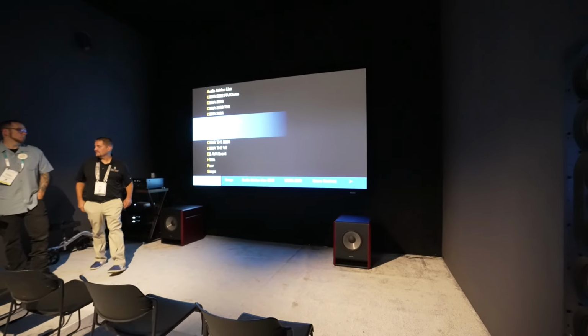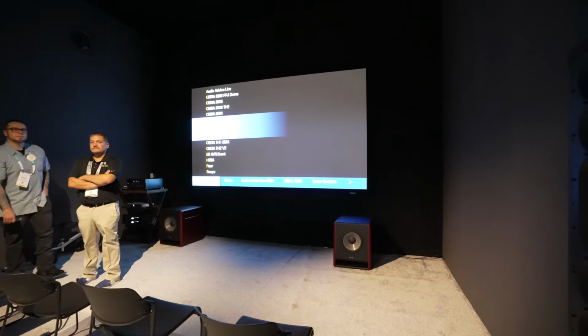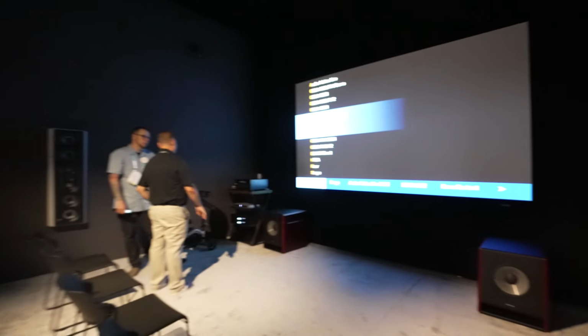So we have the Focal Utopia 1000s right here on the wall. They also have their brackets. They're on-wall brackets. Are these on-wall brackets? Because they're curved. These are the on-wall brackets. They also have them behind the screen, 150-inch Stewart film screen, microperf. And then these are all around. So literally this is the same thing that we have in our showroom, and I am just impressed. I'm really, really floored about the overall performance in here.